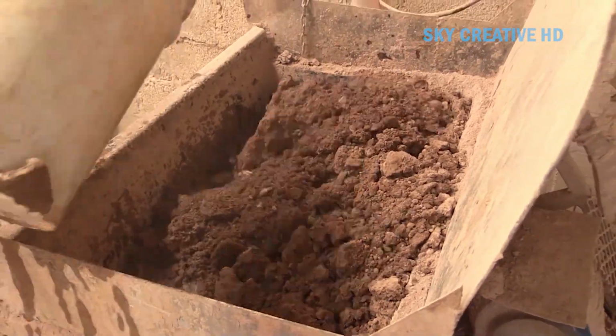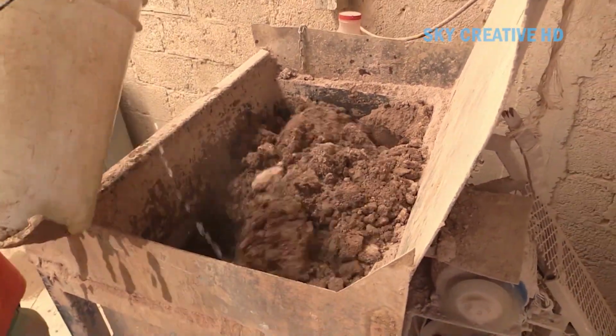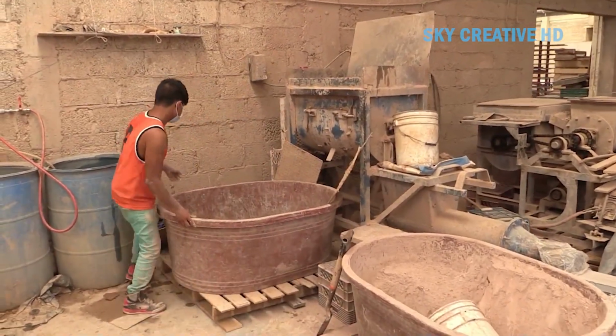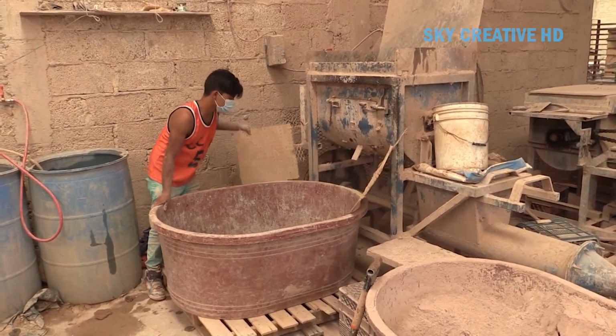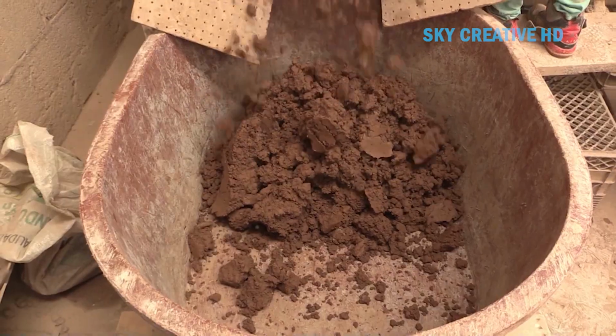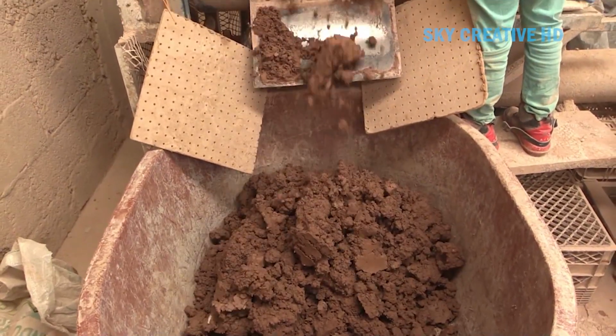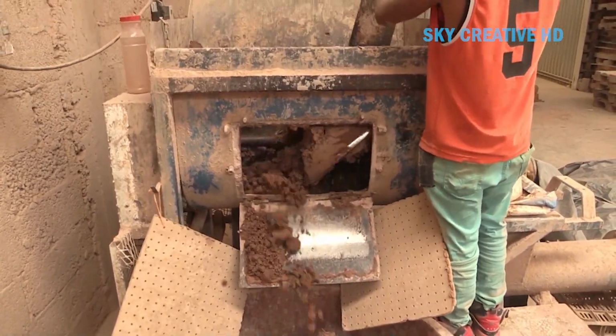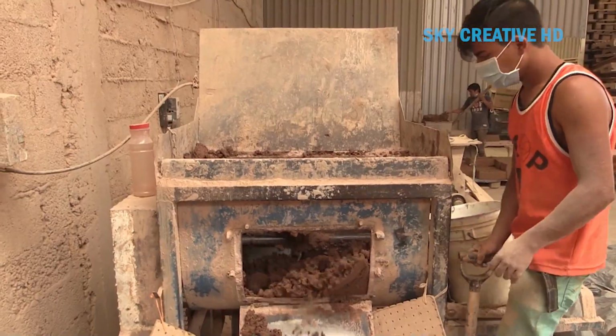This is where modern chemistry revolutionizes ancient art. The glazing booth uses computer-controlled spray systems that apply exactly 0.3 millimeters of glaze with 99.7% consistency. But here's the kicker. The glaze recipes themselves are still mixed by hand, according to formulas some families have guarded for over 2 centuries. The hand painting station is pure poetry in motion.